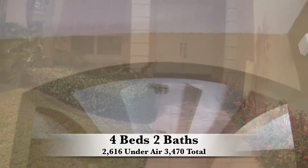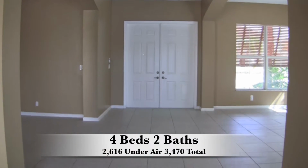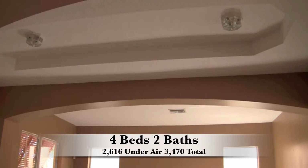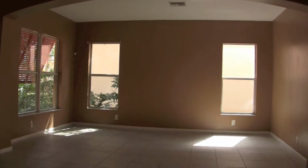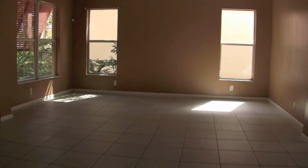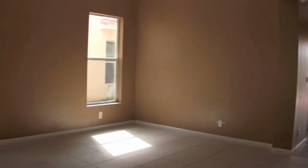Today I'm doing a bank foreclosure tour of a home located in Palm Beach Plantations. It's a 4-bedroom, 2-bath home with a 3-car garage, 2616 under air, 3470 total. The house was built in '06, does have a pool and does sit on water.